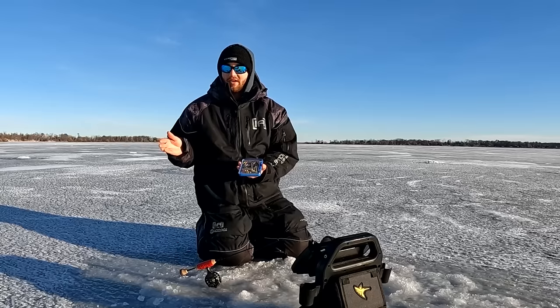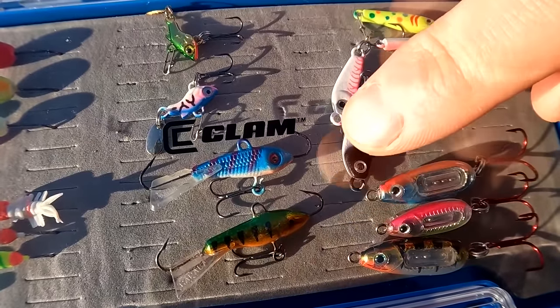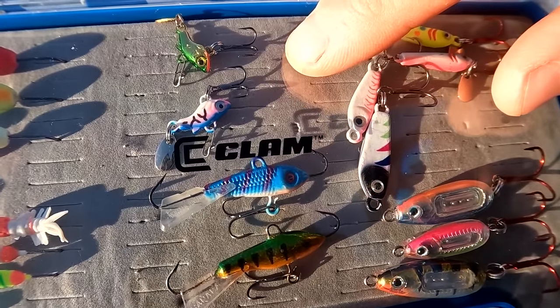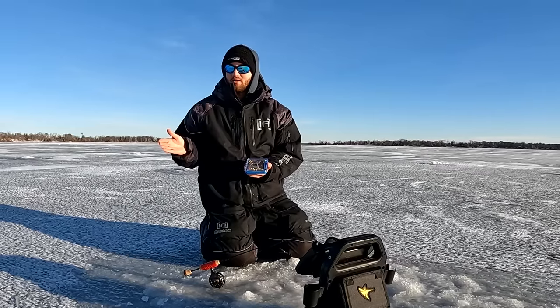Some minnow profile baits I like to use when perch are really going are the Rapala Jigging Rap, the Northland Puppet Minnow, and the Clam Tikka Flash. Now, those you don't have to pair with live bait, but they do work good with it.